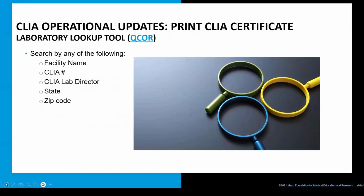You also have a demographic lookup option out on the CMS CLIA website. You can search lab director name or zip code. This lookup allows you to see the latest information on your CLIA certificate and will also give you a link from which you can print a copy of your CLIA certificate. Whether you're receiving your notifications electronically or by hard copy, this demographic lookup and print functionality is available to you.